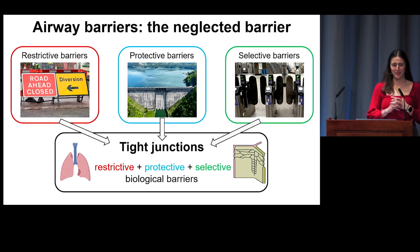So, what's the first thought that comes into your mind when I say the word barriers? For most of us, the word barriers generally has quite negative connotations. Most barriers are restrictive, like roadblocks. They make it harder for us to get to where we want to go.